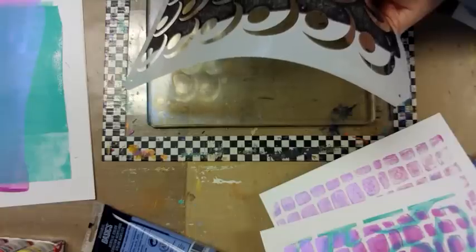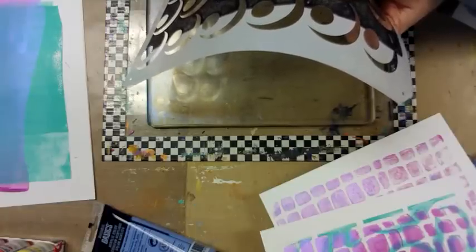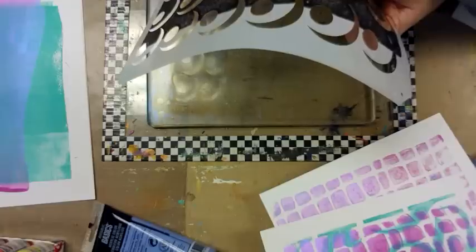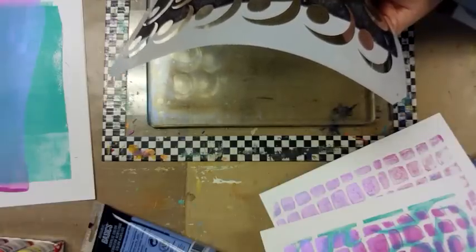Red and teal, purple and red. Oh, okay. Red and teal, purple and red. You know what? I love teal and purple together. I don't know where you got that flame, but I like it.